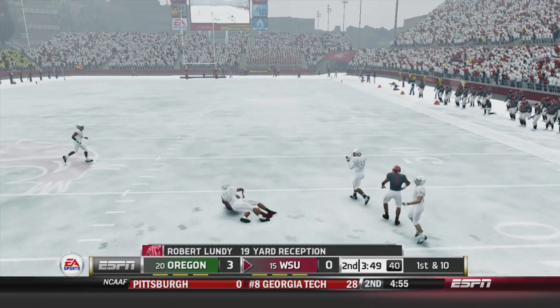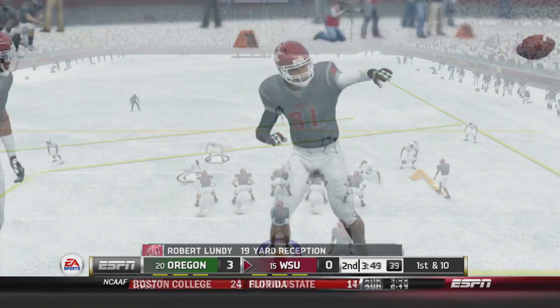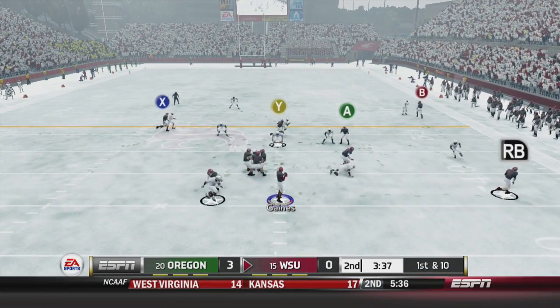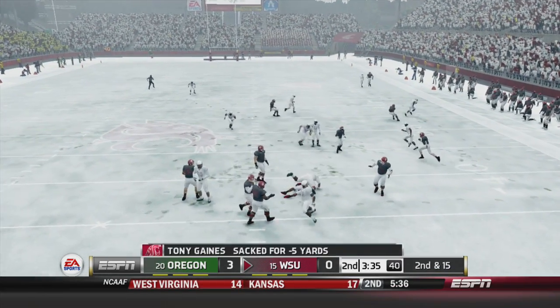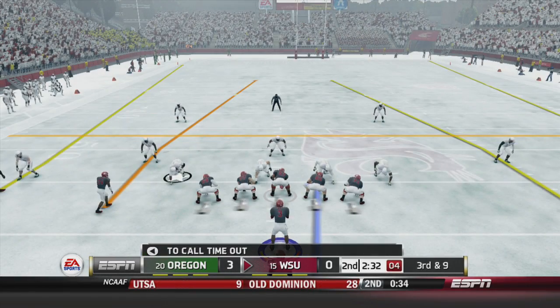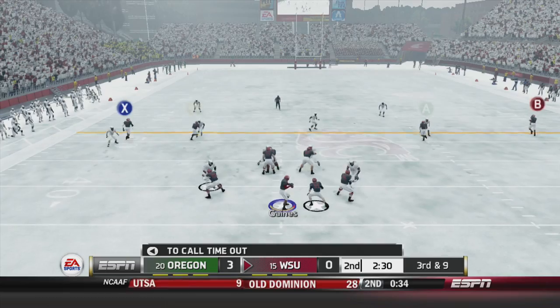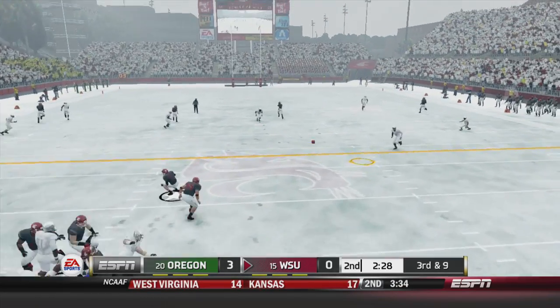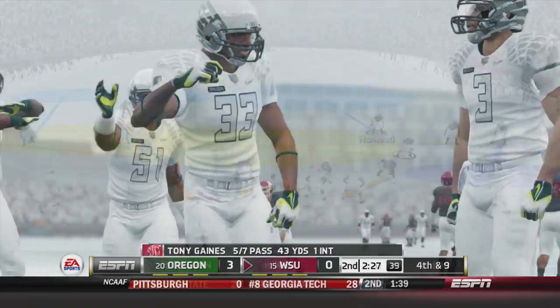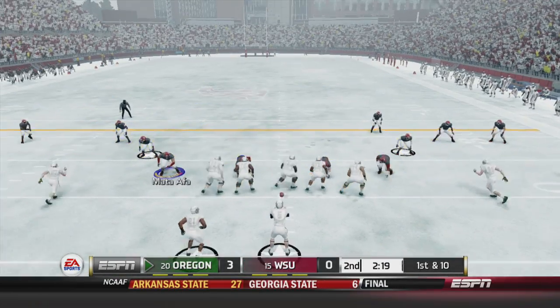And what a lucky play, trying to force the ball into Calvin Green, and Robert Lundy once again with a spectacular catch. Tony Gaines has time to throw, and it runs out quickly. Never say he has time to throw, because whenever I do, he always gets sacked. It's third down and 9, 2:30 to go in the second quarter. Tony Gaines nearly intercepted. He tried to go deep, but was hit as he throws, and Oregon will take back over.